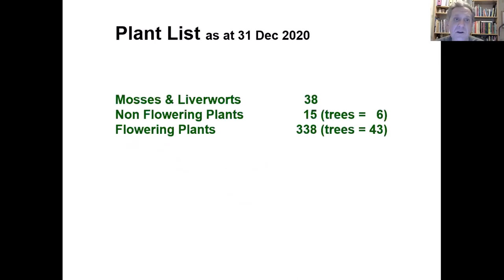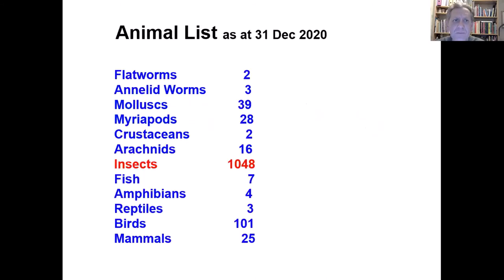Particularly so. So if we look a bit more at the plant species list, that breaks down into mosses, liverworts, and non-flowering plants. I've put the number of trees in brackets. So there are 15 non-flowering plants, of which six of them are trees. There are 338 recorded flowering plants, of which 43 of them are trees. I put the trees in because of the Watmans' effort of doing all the planting in the years 1800 to 1820. The trees are particularly important because a lot of them are now mature or veteran trees and are doing really well. So that gives you an idea of the number of plants that we have there.